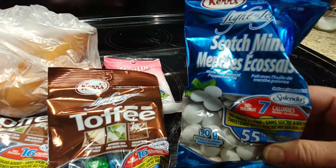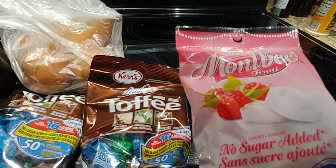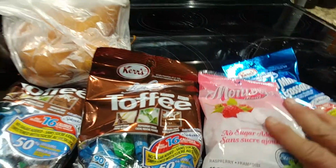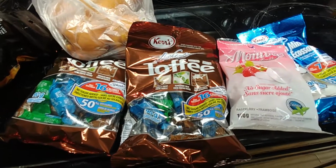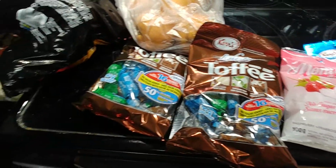And sometimes you just need a fresh mint. I love this flavor as well at Walmart, the raspberry flavored. And I like to keep them in my purse, in my car, just when you feel like something, or after dinner, you want to have something sweet.